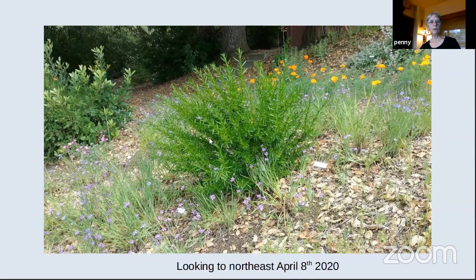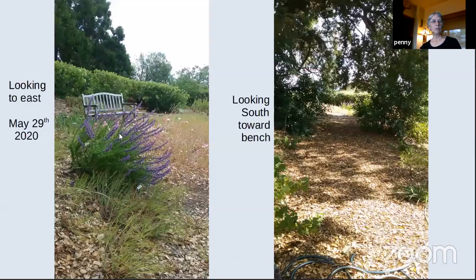This is another woolly blue curl. Down here on the side is a checker bloom. Lots of blue-eyed grass. The blue-eyed grass reseeds itself everywhere. I have to pull some of it out at times because it just covers the path. And this is a Salvia leucophylla, Sapphire Bluff, I think it's called. And again, this is the woolly blue curl 2 months after that last picture, in full bloom.